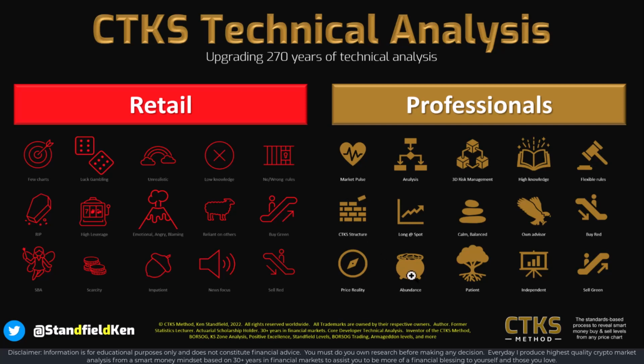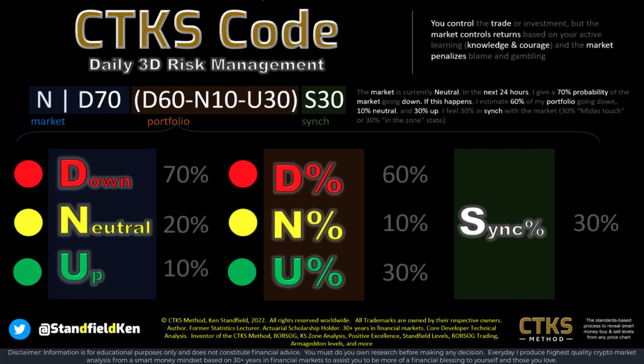Having an abundance mindset means that you can look for opportunities and you can act on them. Even if yesterday was a bad day, today has already reset. You control the trade or investment, but the market controls the return. It's very important to use three-dimensional risk management to understand your position can go down, go neutral, or go up, whether you're going long at spot or short under leverage.